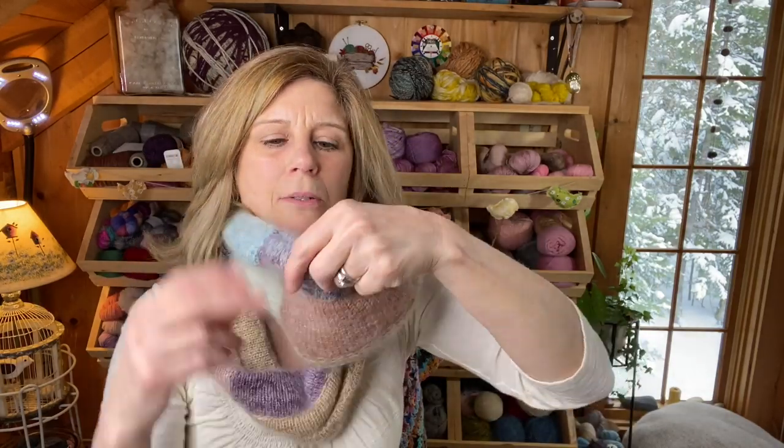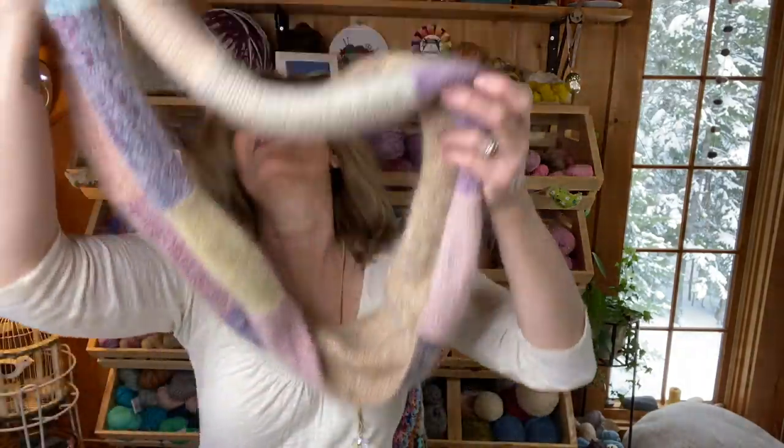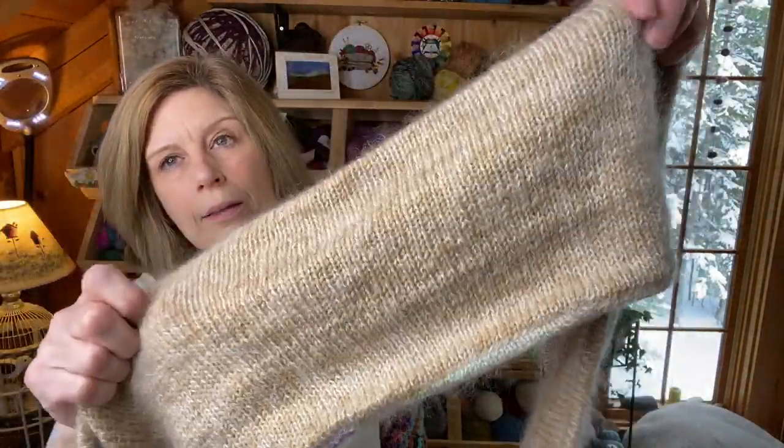Have I showed you this cowl yet that I made? It is something I made last year. And it's a whole bunch of squares sewn together. So I knit a bunch of, well, they're really rectangles, using my hand-dyed yarn and mohair. And then I sewed them all together. And then I picked up the stitches and added on this second layer.